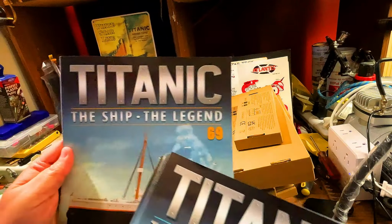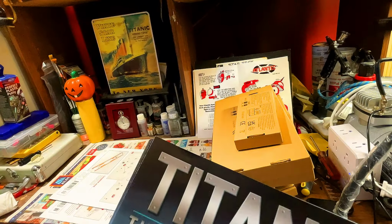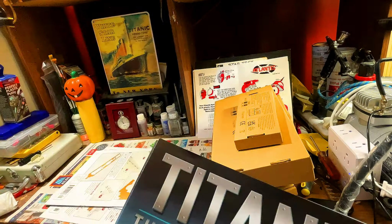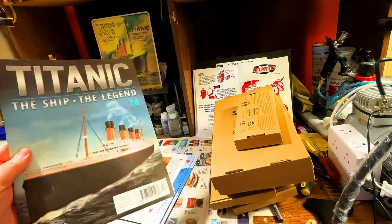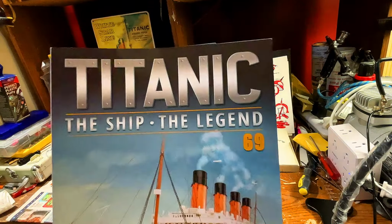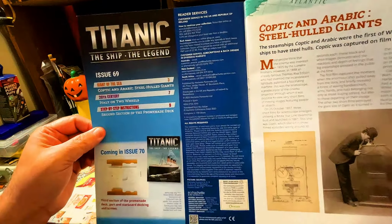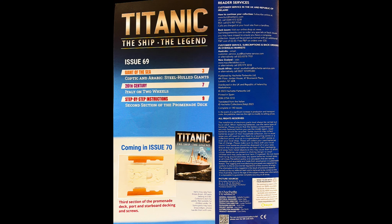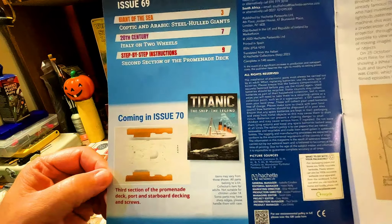So we've got issues number 69, 70, 71, 72, 73, and finally 74. So we're going to start with issue number 69. Let's take a look. Titanic, the ship, the legend. We've got the giant of the sea, 20th century, and the instruction sheet, and it shows you what's coming up in the next issue. We got the third section of the promenade deck.